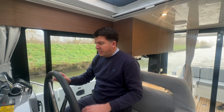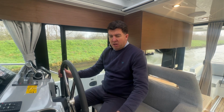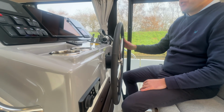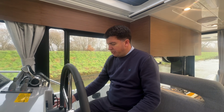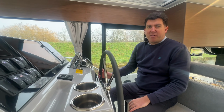Everything falls nicely to hand on here, so the throttle controls are just up on the helm station, and you've got both bow and stern thrusters on here as well. You've got your Fusion audio lower down, and you have got a huge Simrad 12-inch chart plotter fitted on here as well. And you've also got a VHF, which is very close by as well. All your breaker switches are on the dash, and you've also got a couple of cup holders as well for when you're underway.